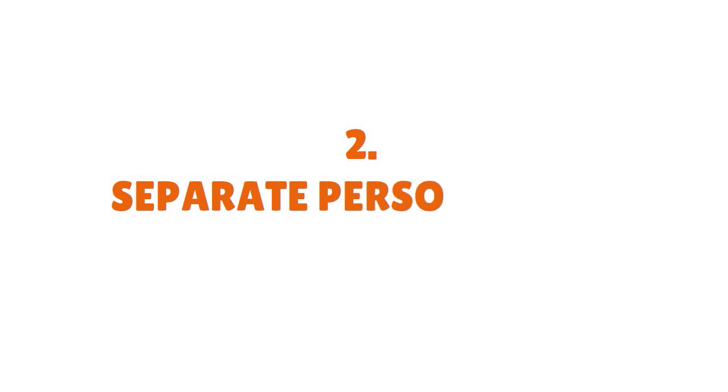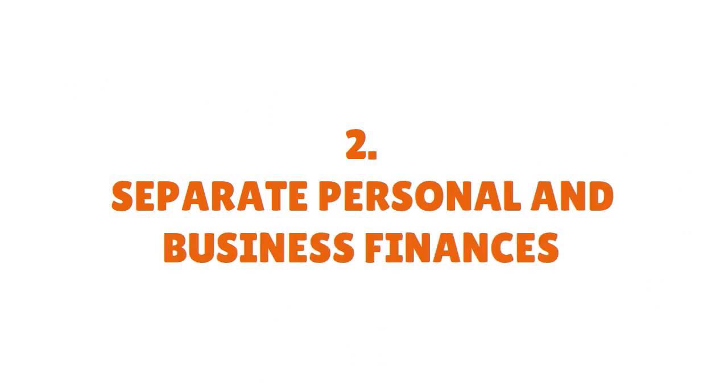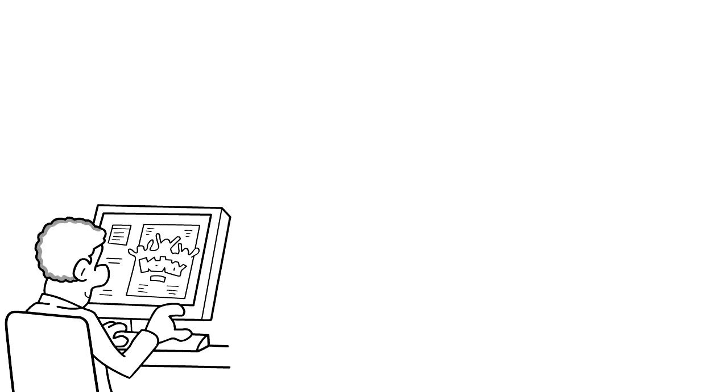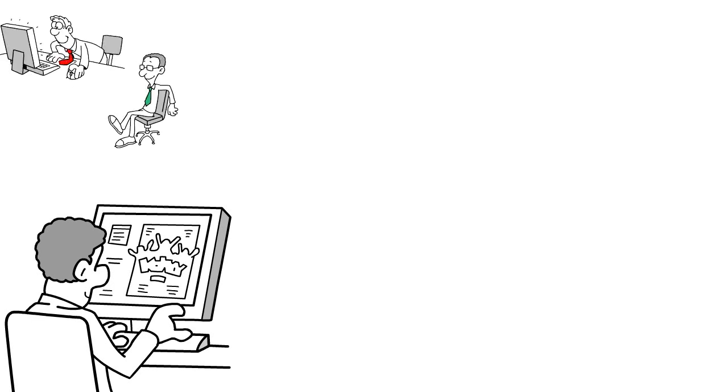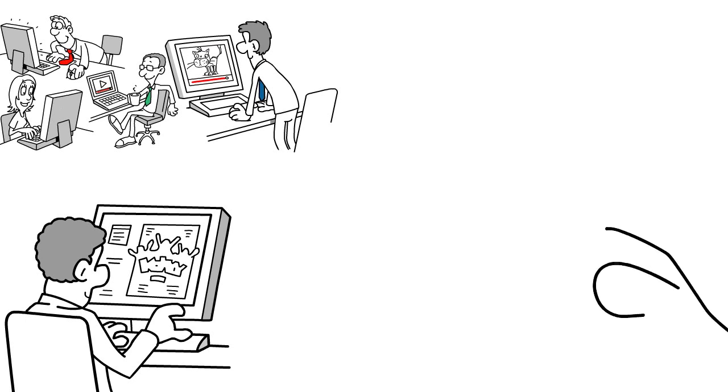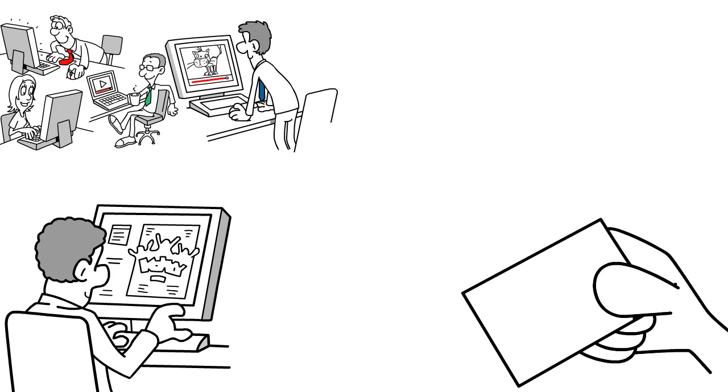The second thing you want to do is have a system in place where you are separating personal and business finances. You can use a software tool, you can use an app, you can use Google Sheets, you can use Excel, whatever it is. You've got to have a system in place whereby you are separating business and personal finances. The best way to do this is to use a credit card. So you can use a personal credit card for personal matters, and apply for a business credit card and use that business credit card for business matters.